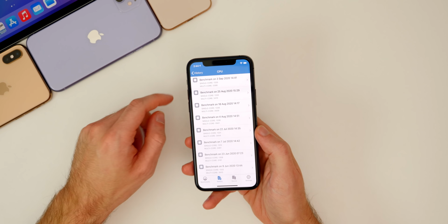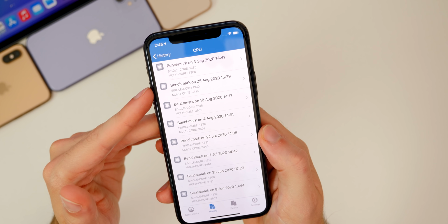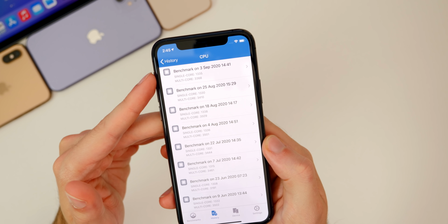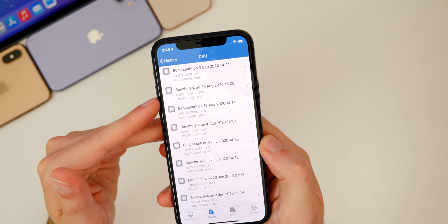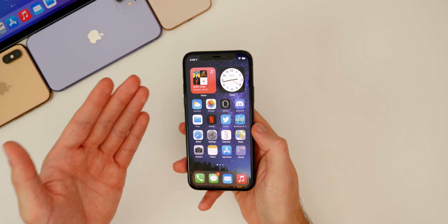As far as the Geekbench scores, you can see we got a 1335 and a 3368 versus a 1330 and a 3410 on beta 6. So a slight increase to the single core and a slight decrease to the multi-core, for whatever that's worth. But again, Geekbench scores don't really tell you the full story.